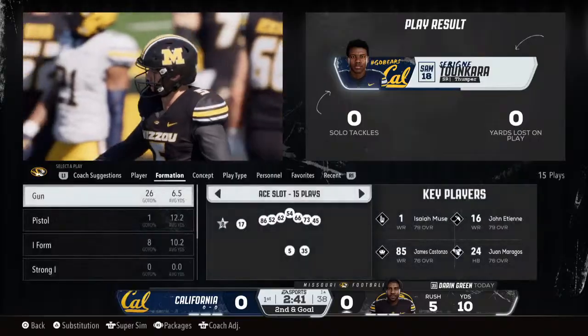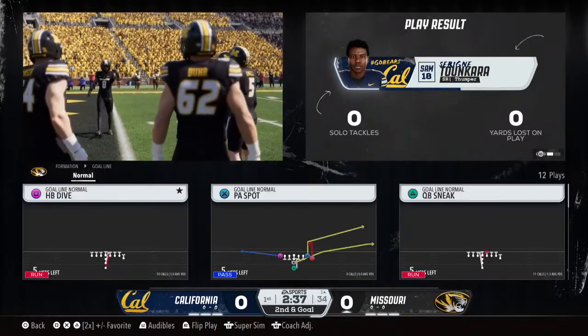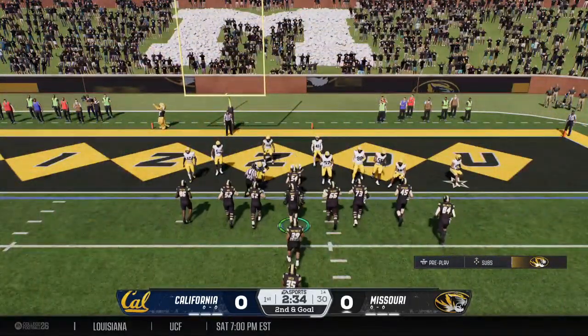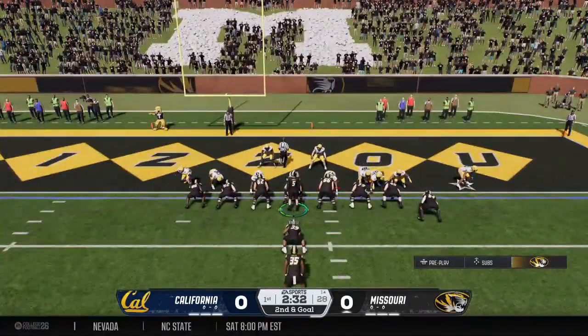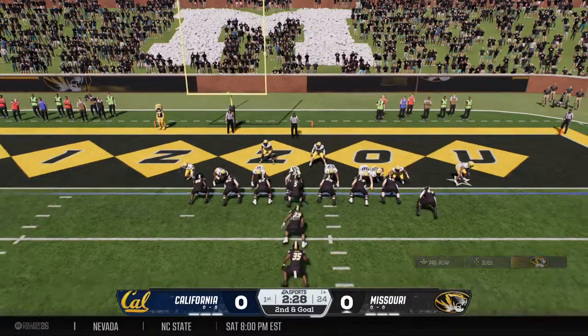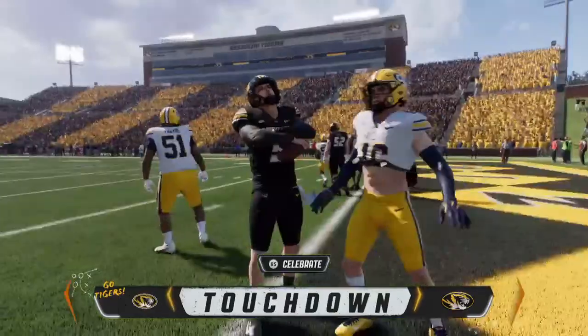And this was just a low man wins battle right on the doorstep of the goal line, and the defense comes up with the stop. And that's exactly what you want to do as a defense, man. You want to get penetration and not let that tank get downhill. Because when he gets downhill with that weight and that size, he sneaks into the end zone.